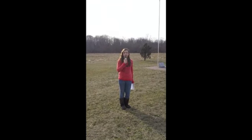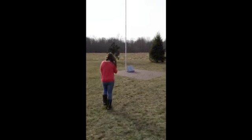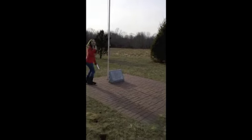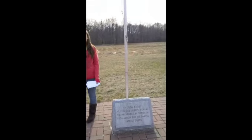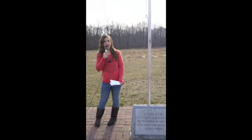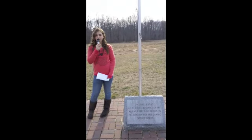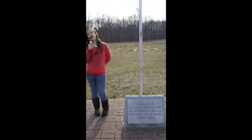Now I'll show you where Joseph Murray was killed. Joseph Murray was killed right here. He was shot from afar. He was killed instantly by 3 British soldiers. He was killed with a musket. He was killed for stealing a horse. Now back to you, Kathleen and Mary Rose.